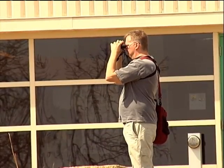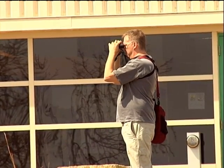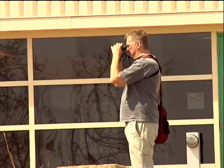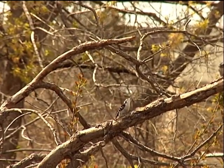One event offered throughout the summer is bird watching treks. These quests for various species of birds range in skill and age levels, led by a naturalist, but that's not all.